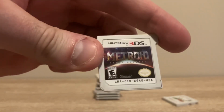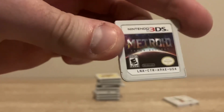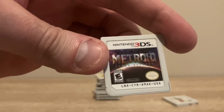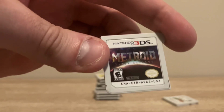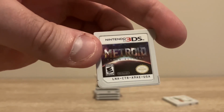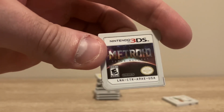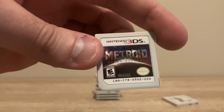Then we got Metroid Samus Returns. I was about to say Metroid Return to Samus, but I think that's the old Game Boy name for the original. This is a remake of Metroid 2, and an incredible game. I just love the Metroid series. You guys have to play this game. It's phenomenal. I think this remake was absolutely fantastic. They just did a great job with the entire remake, and that final boss fight against Ridley, absolutely incredible. I love this game, Metroid Samus Returns.